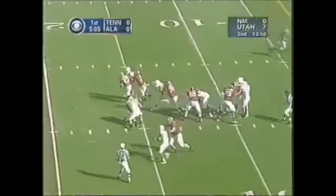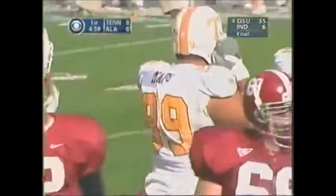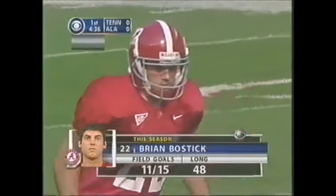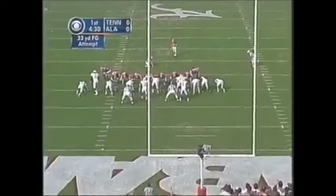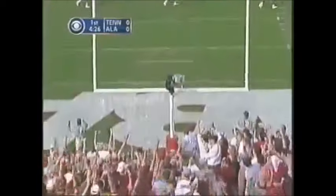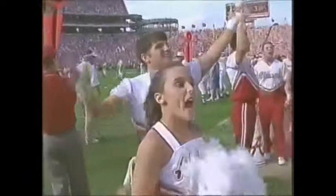Once again, Coyle, they got him nailed at the 16-yard line. By JT Mapu, the sophomore from Kahuku, Hawaii. That's going to bring on Brian Bostic, who has missed only 4 this season. This one from 33 yards away. Gabe Jardina will hold it. Snap down. The kick is up. And it is good. So they do get 3 out of their second fumble recovery of the ball game.